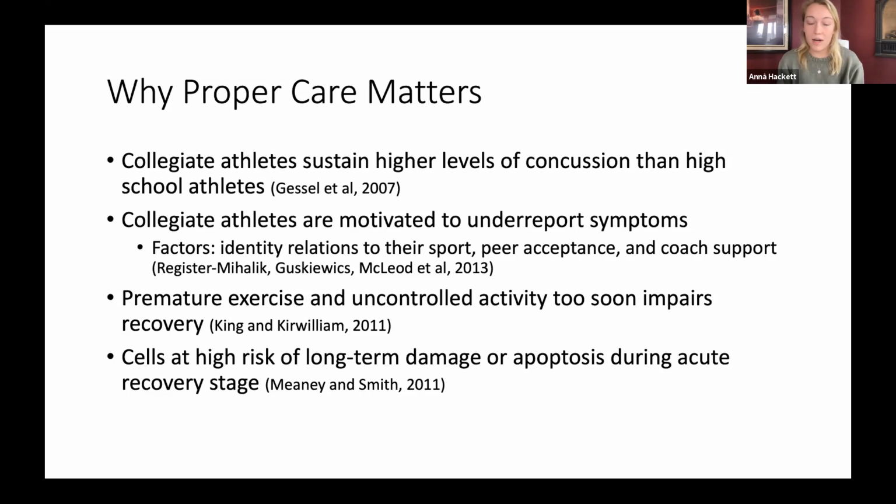And while concussions do not need to have lasting effects on an individual, we know that premature exercise or uncontrolled activity too soon following their concussion could impair their recovery. We also know that cells are at a high risk of long-term damage or apoptosis during this acute recovery stage, which is why proper care is so important.